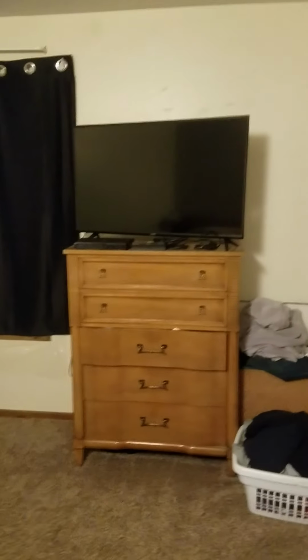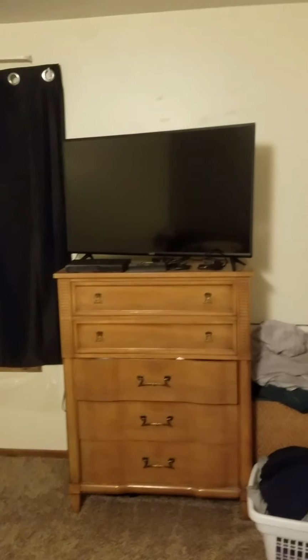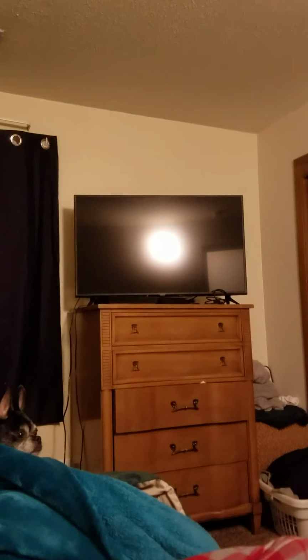So let me come into the room. Yeah, it's messy, I know. It's laundry day tomorrow, sue me. Got my other flat screen TV above my dresser, so when I'm laying in bed, I can just see. Get in bed real quick. So there's my view. I can watch TV, movies, all that sort of thing.